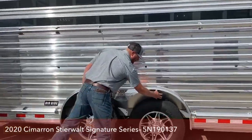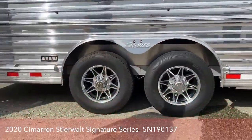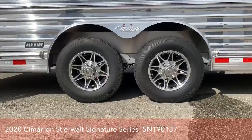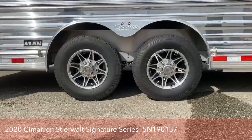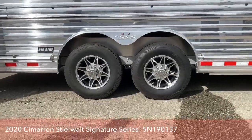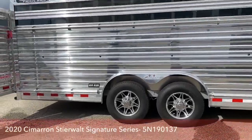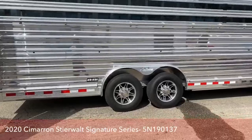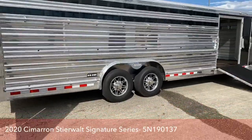I mentioned that we have this trailer aired up right now. So again, it raised it about 2.5 inches on where if we had it dumped and lowered. So again, changing the angle of those ramps. Those are 17.5 inch wheels with 16 ply tires, so you have good running gear underneath this trailer.